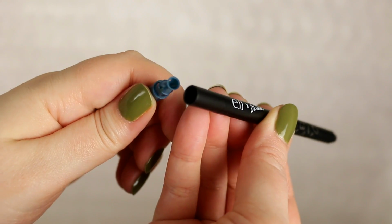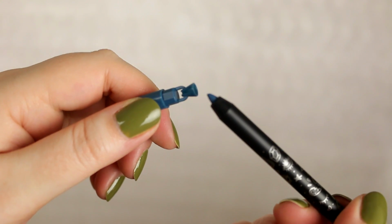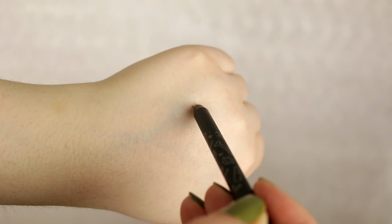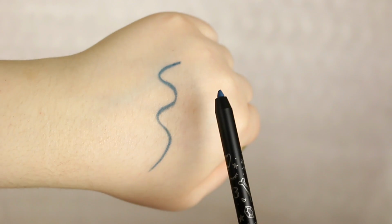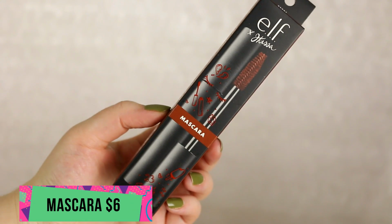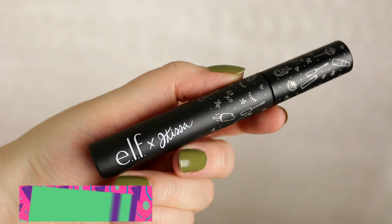On the bottom of the eyeliner is a sharpener. So if you need to sharpen the eyeliner, if you want to do a winged liner and line the upper lash line, I think that's great. This really feels like a gel creamy consistency. It went right onto my hand, super smooth. So there's just a swatch of that. Alright, and then the last item from the collection is this brown mascara. The wand is definitely a bristle brush.